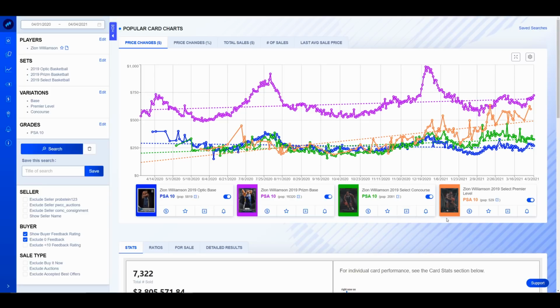So I do believe there is some room there on the silver side, and I still think there's room on the base side. I truly believe if you want one of these players, you should be looking at select premier, especially on base stuff. I think select premier base is going to be the one people want going forward.